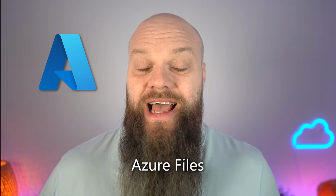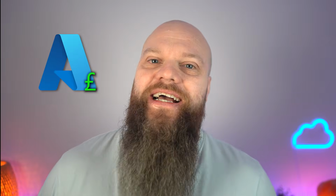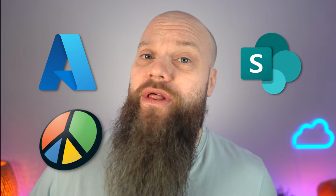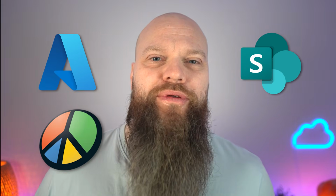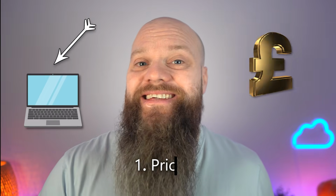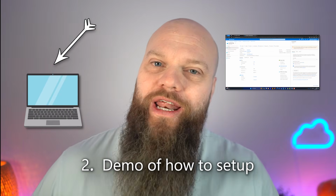Now, Azure Files, as you'll find out in a minute, is cheap as chips. Plus, it's a nice alternative to SharePoint. It looks and behaves a little bit like a Mac drive if you've ever used one in the past. It's there on your computer and it doesn't rely on a synchronization like SharePoint does. Now, I think it's time to see more of this Azure Files. So I'm going to jump onto that computer behind me. First, we're going to look at pricing, and then I'm going to give you a full demo of how to set it up and what it looks like.